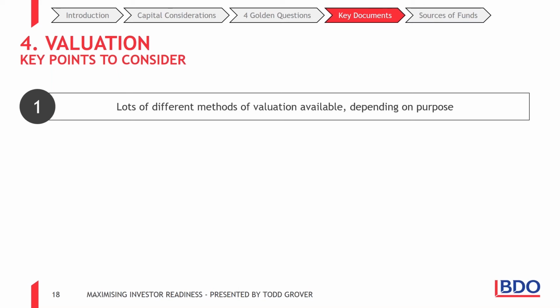So you've got to understand lots of different methodologies, discounted cash flows, EBITDA multiples, for those of you who understand that, whether it's driving off the returns that you're making, or driving off the strength of your balance sheet. All these things matter and affect what your valuation looks like.